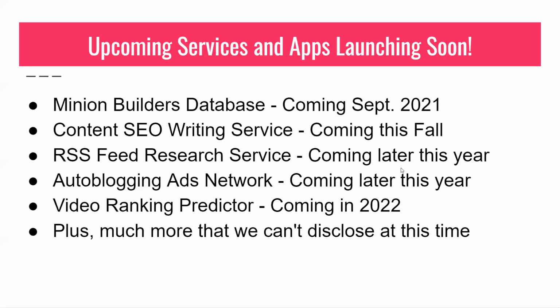But this is a really cool tool that nobody else has that builds these personas for you. So coming September. We also have a content SEO writing service that we're working on right now with another team, and it's coming out this fall, where we're going to be doing SEO content using Conversion AI or Jarvis, along with Surfer SEO and Ahrefs or SEMrush. So we are going to be focused on SEO articles that you can run through your Masher sites.